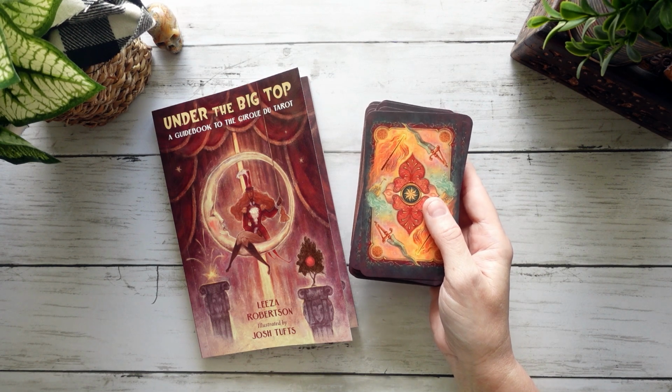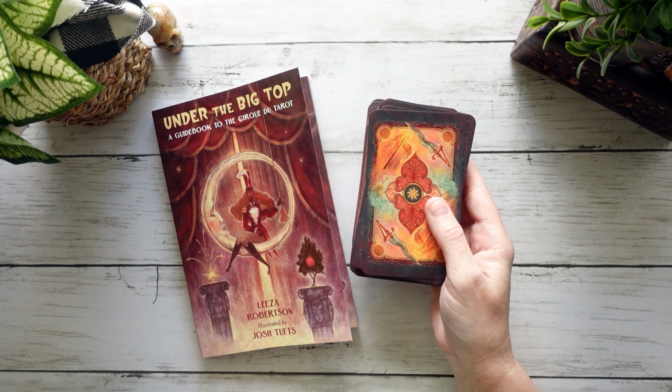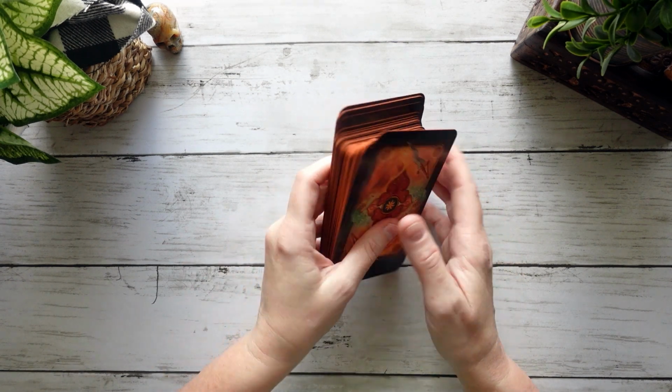All of those themes, I think, align really well with this kind of circus idea that we have here in this particular tarot deck. Okay, so that's kind of the guidebook. I'm going to move that out of the way because we're kind of done with it.